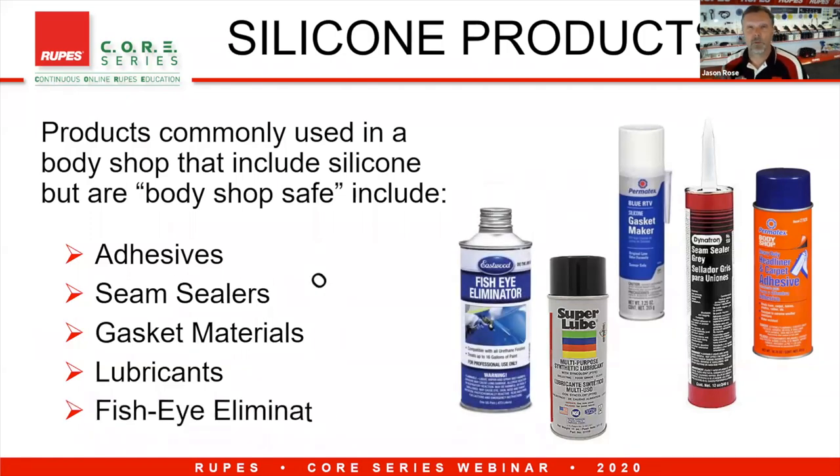Now here's another product that is specifically interesting in this topic, and that is a fisheye eliminator. A fisheye is the description for the defect that we call the contamination as a result of silicone on a fresh application of paint. We call that damage a fisheye. There is a product called a fisheye eliminator that painters use to mitigate and minimize the potential for the defect of a fisheye. And an interesting fact: the product used to prevent the problem with silicone contains silicone. So the point is that there are lots of items in a body shop that contain silicone.